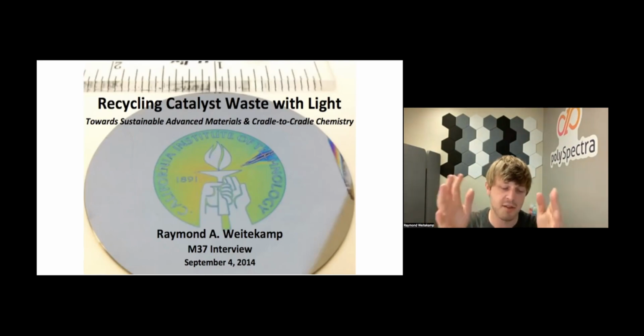while I did set out to do what I intended, the way that I arrived there was very much a discovery, and what I drew on paper was not actually what was happening. And I ended up discovering that this version of the Grubbs catalyst that for the entire history of Bob's group before me, people had been throwing away, could actually be reactivated by light. And so this is kind of where this recycling the catalyst waste with light comes from.